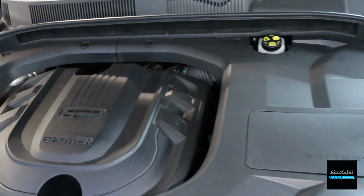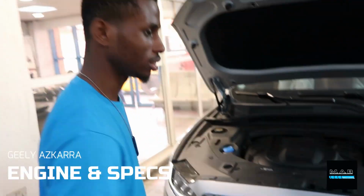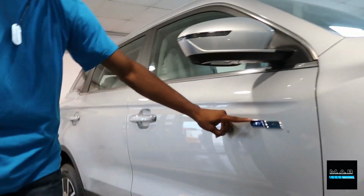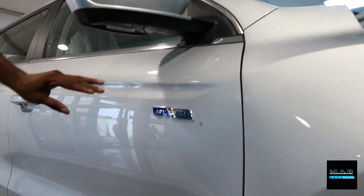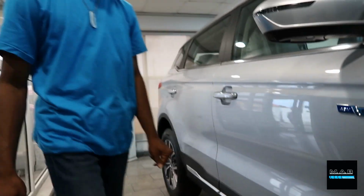Alright, so moving on to the next segment, we'll be talking about the heart that powers the 2022 Geely Azkarra. With the company pushing for cleaner technology, the crossover comes with a mild hybrid system that is mated to the heart of the engine, a 1.5 liter 3-cylinder turbocharged engine.